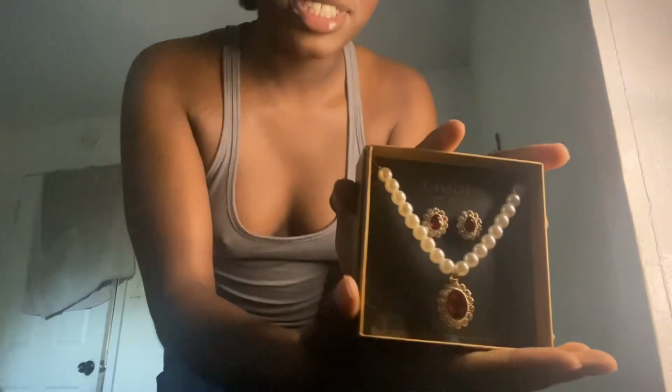Next thing, I got this jewelry set. Hold up. Focus. And it's so freaking pretty. They look like rubies. Obviously, they're not rubies. You know, we're not rich. But it is so pretty. Like, the pearl. Yeah.